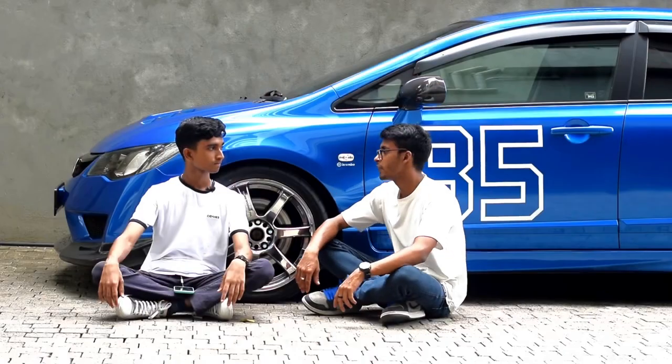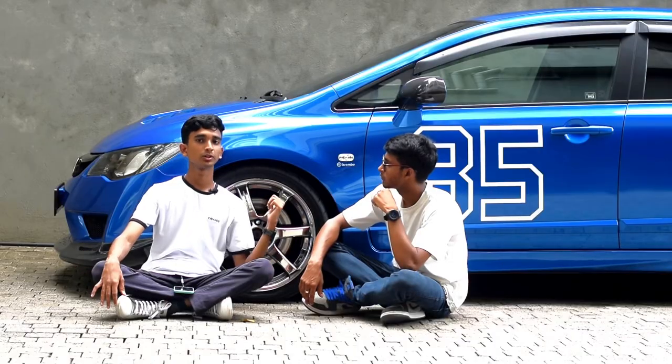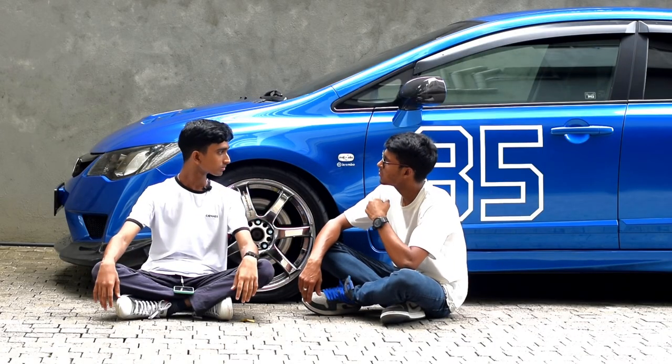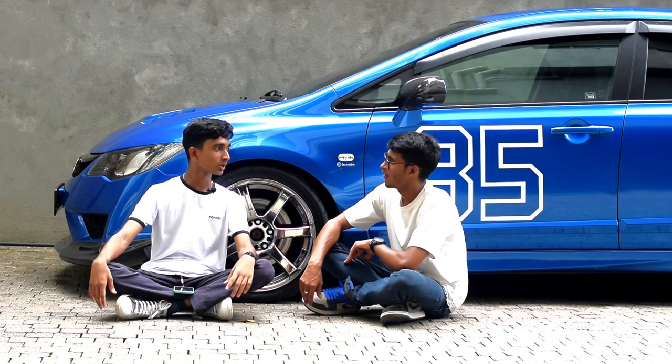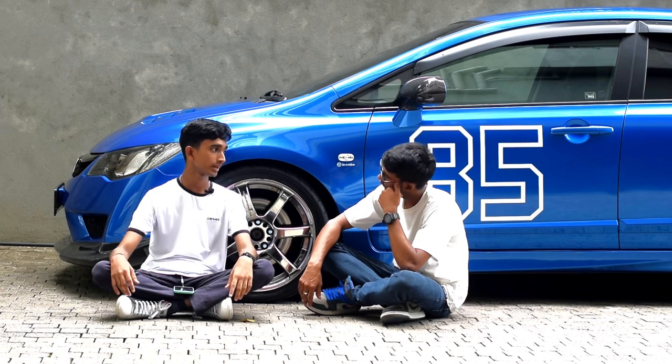Okay, Oshan, side profile. So first off, we'll start with the prominent feature of this FD2 or any FD2. What is the prominent feature, man? LSD. So it has a torque sensitive LSD, which the FN2 doesn't have. Really? Which makes it special.